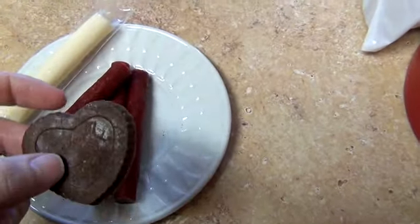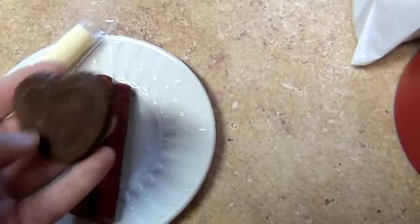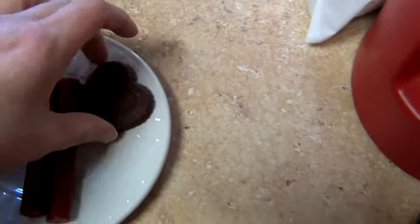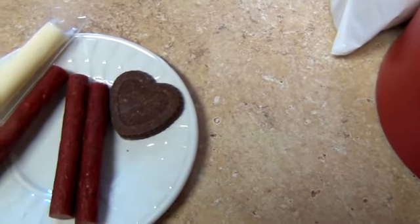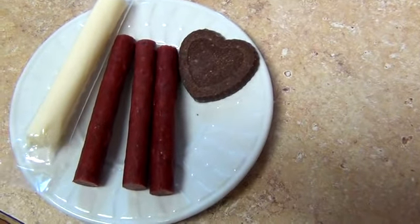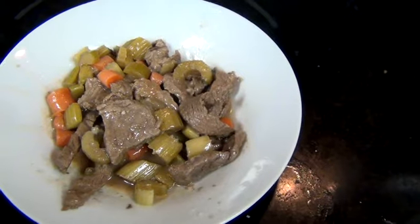And then this is a chocolate peanut butter fat bomb that I made. These are super easy to make. And I actually got the recipe offline. So anyway, that's my snack, and then I'll have some leftover beef stir fry for dinner.